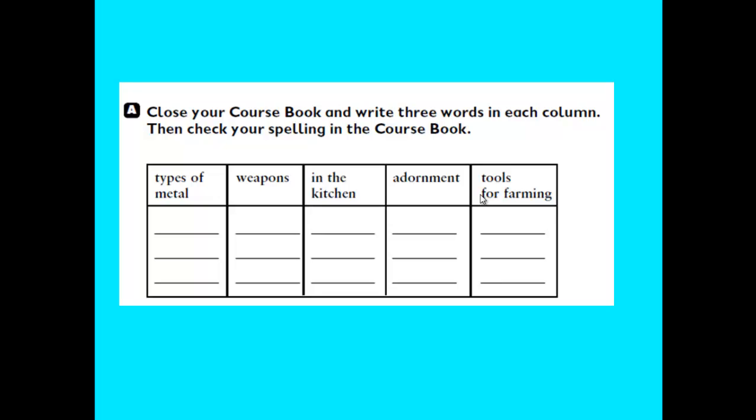Now your turn, my students. It's your turn to write them correctly, and after that you can check them after opening your course book.